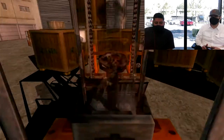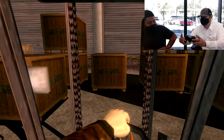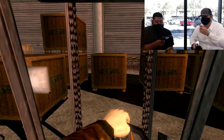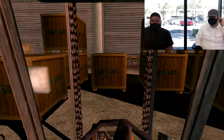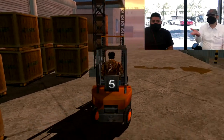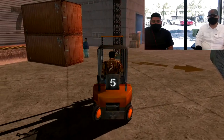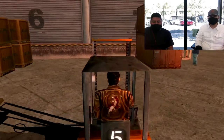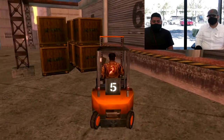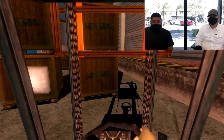Okay. So, can I scoop up a crate? Accelerate, reverse, lift the thing. Okay. Let's go over here. Is that the only one I can pick? If you raise the thing, you can lift one of the second level ones. I'm trying to get over here. I just don't know how to use it. You made it seem so easy. Turn! Yeah, it's super janky, right? It is not the most responsive. Here I go, stop!